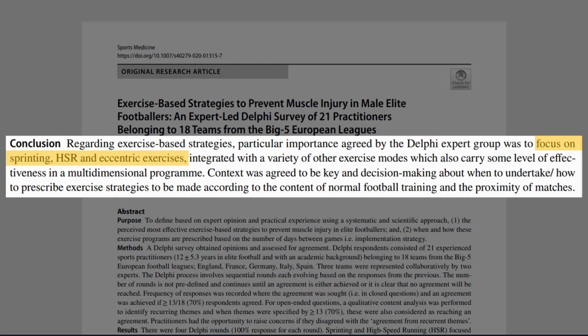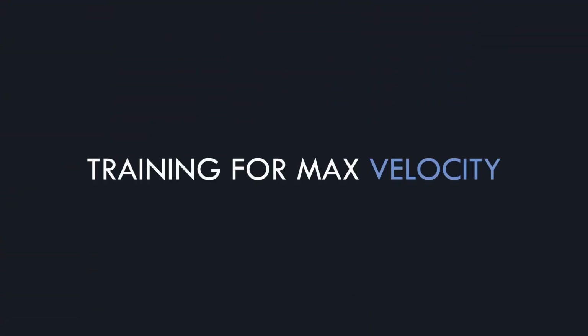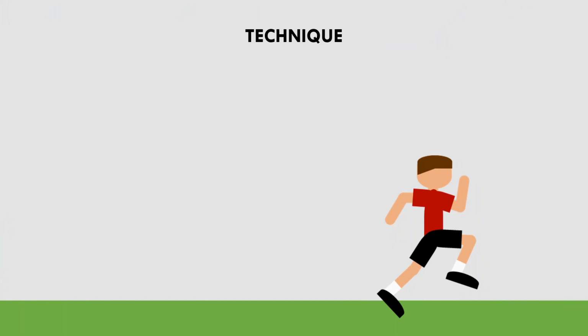Now that we understand who can benefit from max velocity sprint training and why, we can now explore how to best train this quality. Let's cover the methods that can be beneficial at enhancing max velocity sprint speed. The first influencing factor that we will cover is the actual technique of max velocity sprinting. If athletes can run with efficient technique, they can make the most use of the physical qualities that they have.